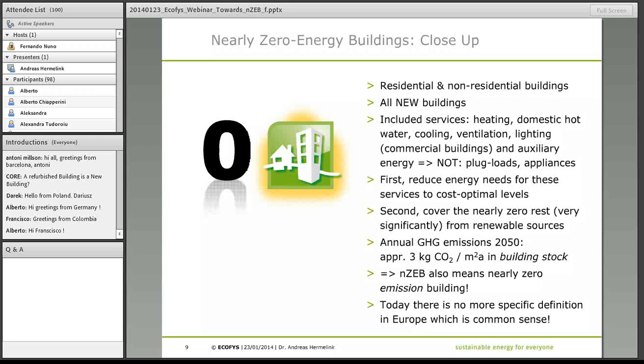So it means that all the buildings that we construct from today until 2050 literally should be very close to zero in order to make the average European building stock have 3 kilograms CO2 emissions by 2050. So a nearly zero energy building also means a nearly zero emission building when we are serious about the European climate targets.